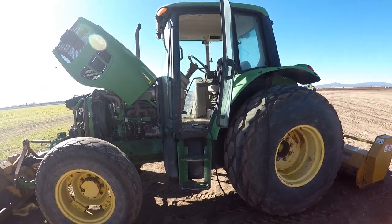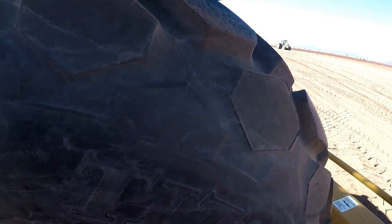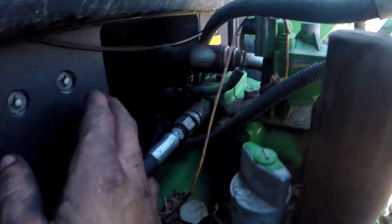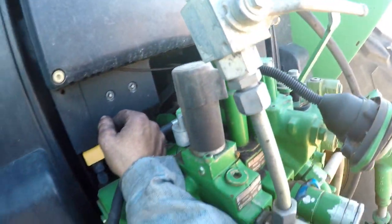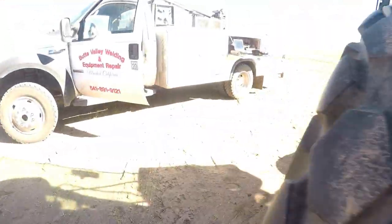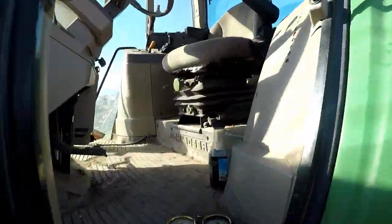Hey guys, got a 6430 John Deere here and it's having steering problems. Steering gets stiff on it. We got a gauge hooked up to our steering priority circuit right here. We're going to see what our load sense is when it does screw up. And then when we get there, we'll go back over here to our system pressure check and see what we got there. I got a feeling we got a pump going bad on it.